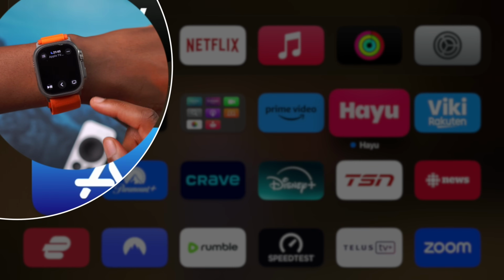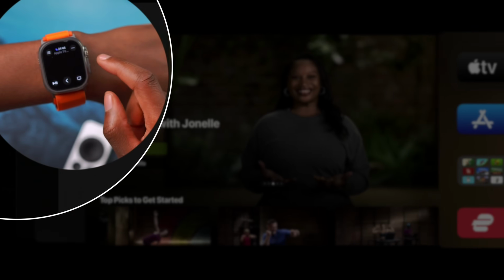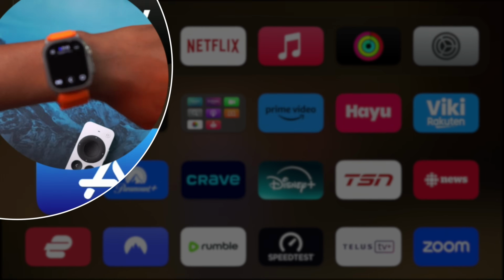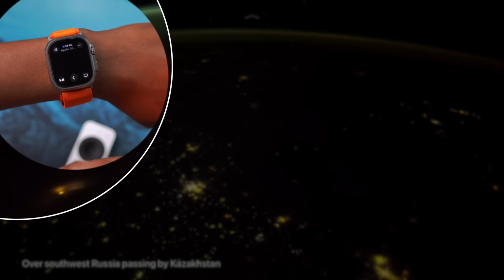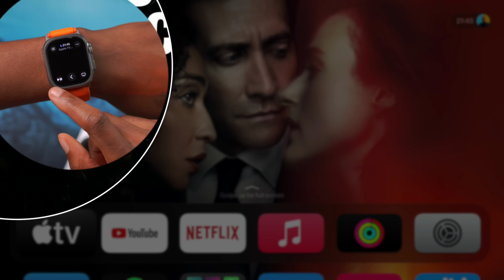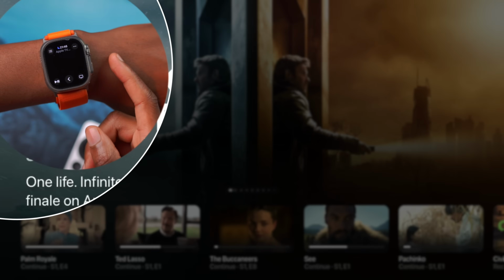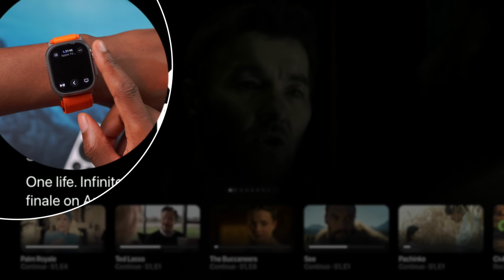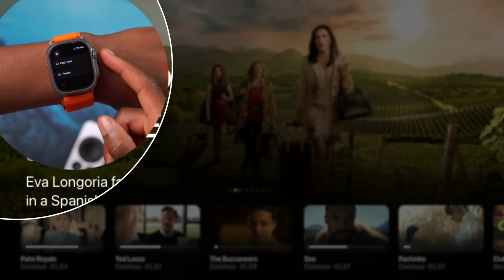If I want to multitask, I can double tap this, and now I have the ability to go into my different recent applications. If I press back, it goes here, and now if I press back again, it goes to the recent app. If I press back, now it's showing me the screensaver. At the same time, you can also play, pause, and do different tasks on this Apple Watch by just using it on your Apple TV. And something that I like right here is you also have captions that you can turn on if you're watching a show, or you have power options where you can power it off right there and the Apple TV is gone.